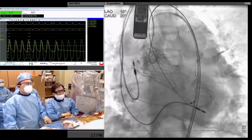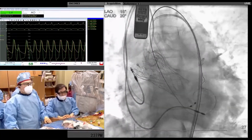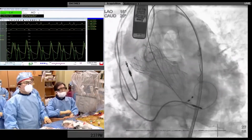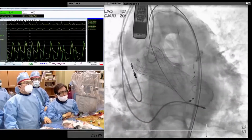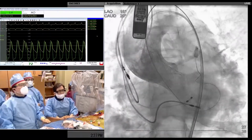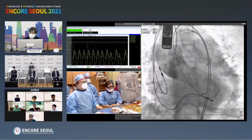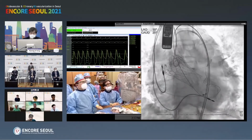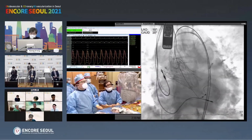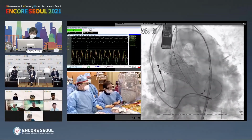Okay, systolic blood pressure is about 130, 135, 130. Dicrotic notch is about 80. Diastolic pressure is 58, LVEDP 20. Another call, systolic blood pressure is 130, 130, diastolic 78, diastolic 56, 57, LVEDP 18. AR index is around 28 or 30. That suggests leakage should be very minimal. Okay, we are going to check the angio.